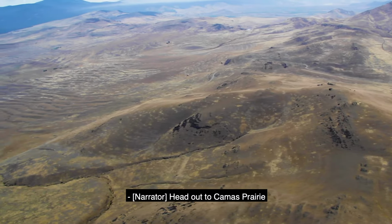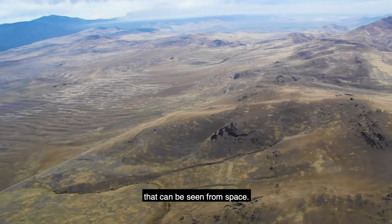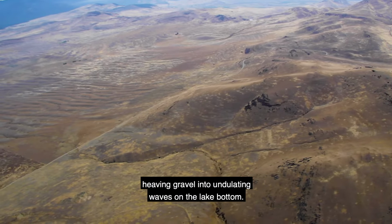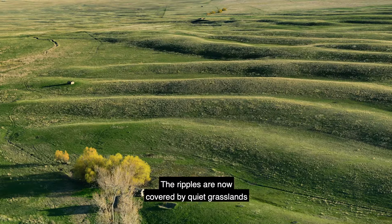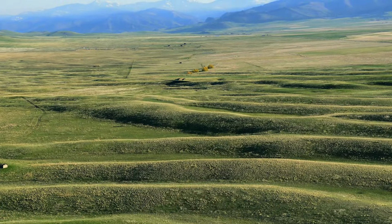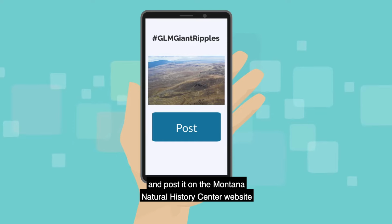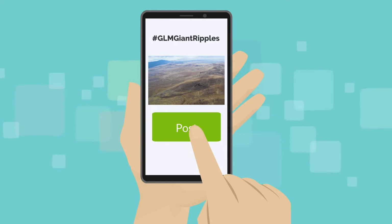Head out to Camas Prairie to investigate the giant ripples that can be seen from space. Strain to hear the roar of the violent, ancient waters heaving gravel into undulating waves on the lake bottom. The ripples are now covered by quiet grasslands and vivid blue camas flowers in ancient still life. Snap a photo and post it on the Montana Natural History Center website. #GLM Giant Ripples.